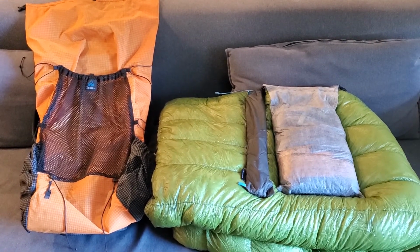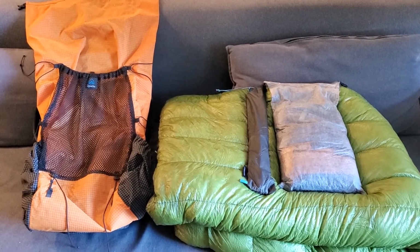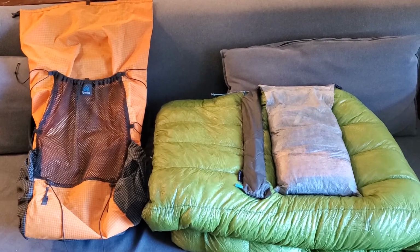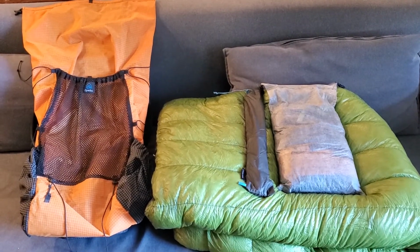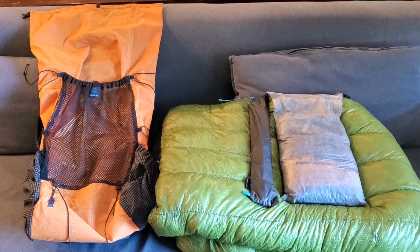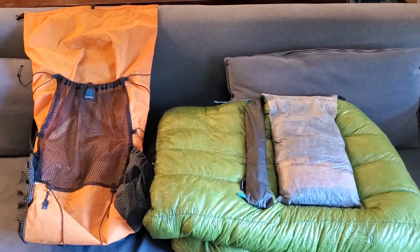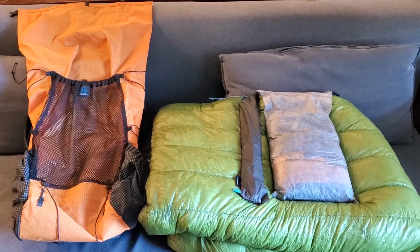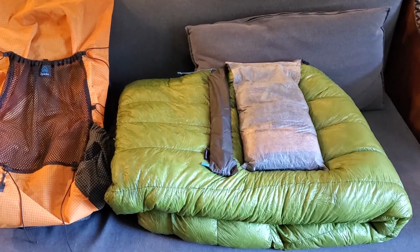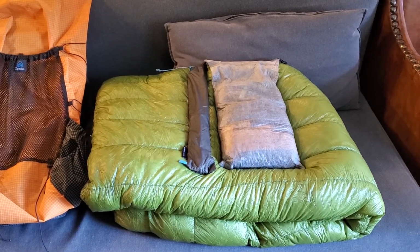So if you're looking to improve your base weight, look to get a good lightweight pack, tent, and sleeping bag. I use the Z-Packs Arc Haul as my pack. It's a big pack. It can carry a week's worth of gear. And then my tent, which is in that dry bag right there, is the Nemo Hornet Elite.